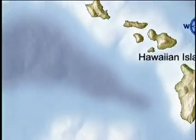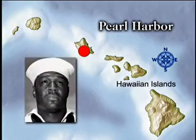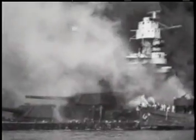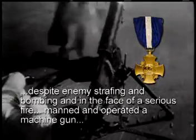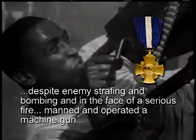That same day, Mess Attendant Second Class Dory Miller is on a battleship, USS West Virginia. When general quarters is sounded, Miller rushes to his post in an ammunition magazine, but finds it wrecked from a Japanese torpedo explosion. He then makes his way to the bridge, where he cares for the mortally wounded captain of the ship.